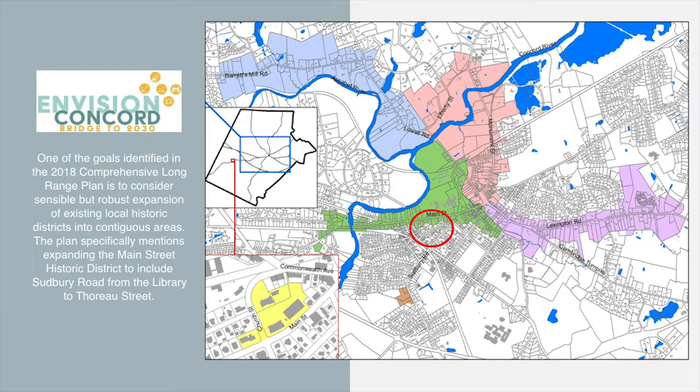A little history, I guess, about why we're trying to accomplish this and why we think it's worth it. It really started with the Sudbury Road area and all of the very important historical homes that are there. That's the area. And it's part of the Concord's long-range plan to expand the historic district. The town sees great value in that, and that's a big part of why we're here today.